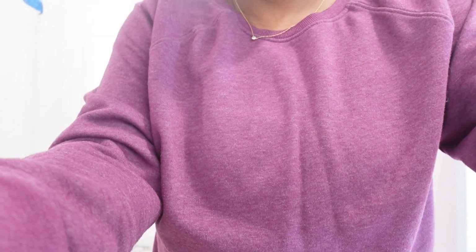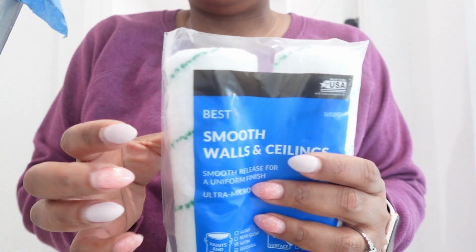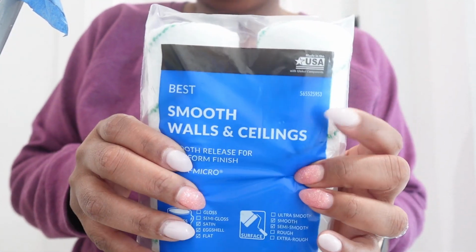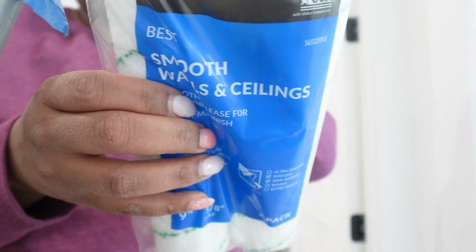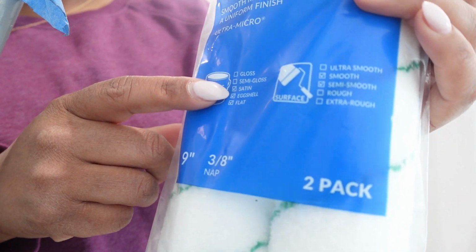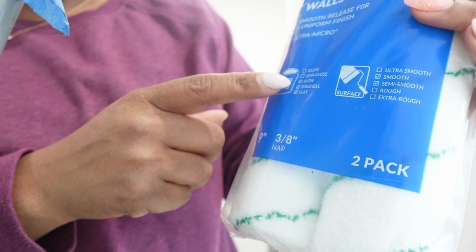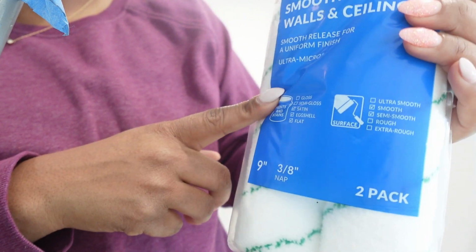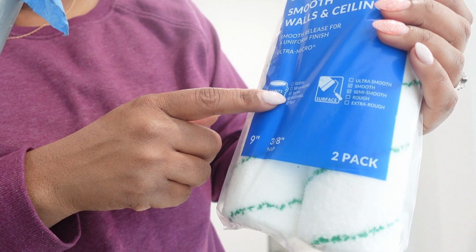Okay, let's go over these materials. So, I got these at Walmart. Smooth walls and ceilings. Now, one thing I did notice when I was picking up the rollers is it will tell you which paint it's good for. So I was going to get this for all of it, but I didn't get the same kind of paint for every room.